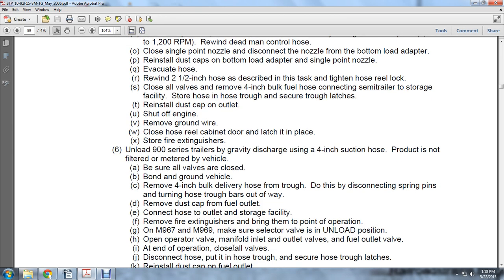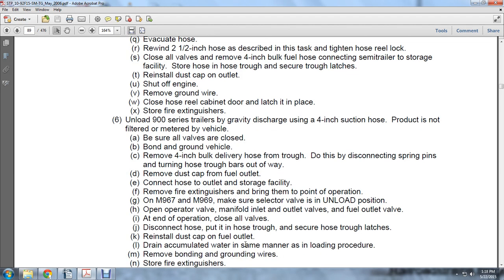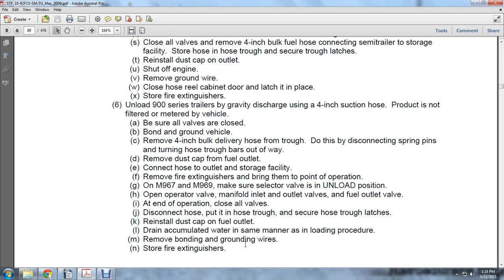Make sure the selector valve is in the unload position. Open the manifold inlet valve, fuel outlet valve, and so on. At the end of the operation, close the valves, disconnect and put the hose in the trough, and secure the trough latches. Reinstall the dust cap on the fuel outlet and drain accumulated water in the same manner.